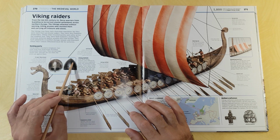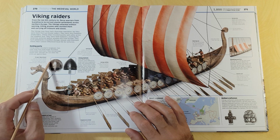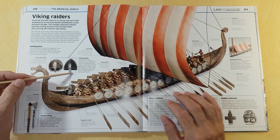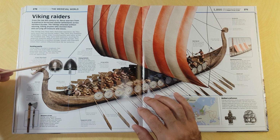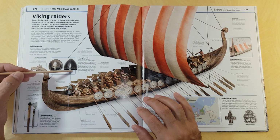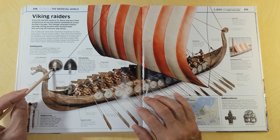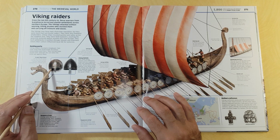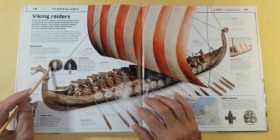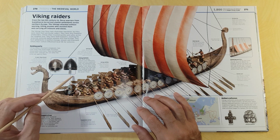Like metal armor, helmets were difficult to make and very expensive. Viking steel was hammered into plates, which were then riveted together with metal strips. The helmet was then lined with cloth padding inside, and leather straps held it on the owner's head.